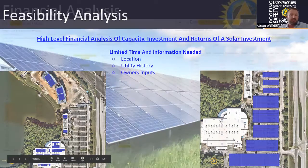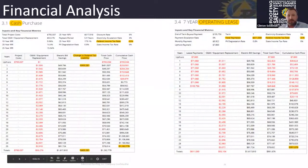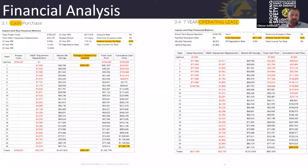Moving into what the financial analysis looks like, here's some ideas of what cash flows are for varying types of purchases. These are all the exact same system sizes. This is a $700,000 solar array that was modeled and ultimately purchased by one of our customers, but we can outlay what each type of purchase looks like, whether it's a cash purchase or an operating lease or a PACE financing.